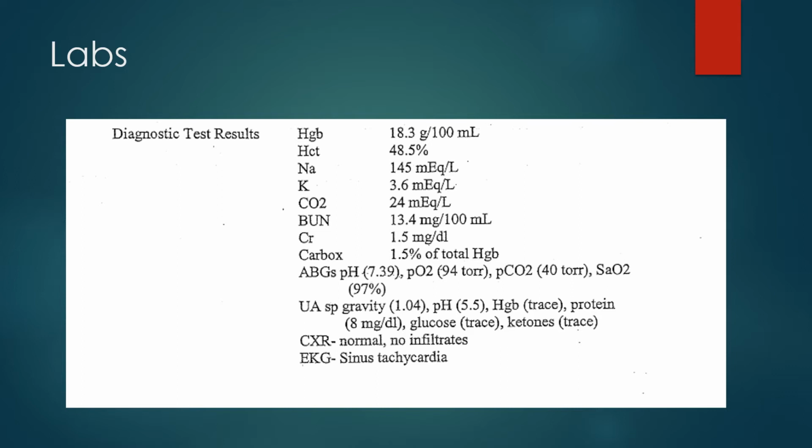Diagnostic tests, he has hemoglobin of 18.3, hematocrit of 48.5, his sodium is 145, his potassium is 3.6, his CO2 is 24, BUN is 13.4, creatinine is 1.5, carboxyhemoglobin is 1.5, his ABGs, the pH is 7.39, PO2 is 94, PCO2 is 40, and his SaO2 is 97%. His urine-specific gravity is 1.04.